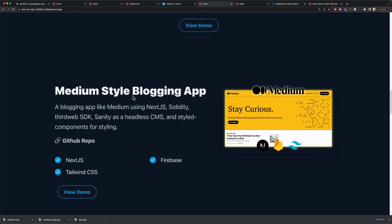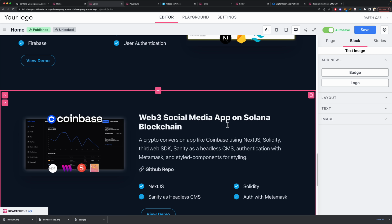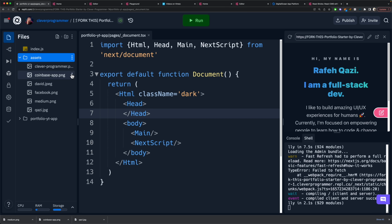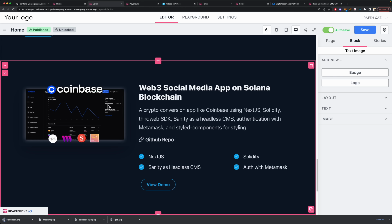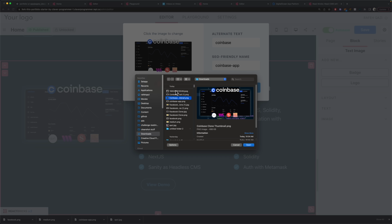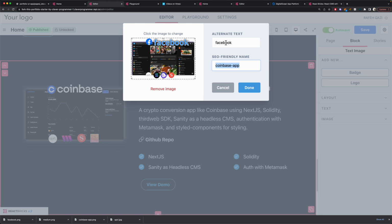All right, and then the last one is a Web3 social media app on Solana blockchain. Okay, so basically building Facebook on Solana blockchain. So let's go ahead and write that. For the image, let's go ahead and download the Facebook image. So I'm going to download. Let's go to our app. Let's change this image, and we're going to go ahead and choose this Facebook one right here. Let's choose that Facebook, and we're going to say Facebook app.